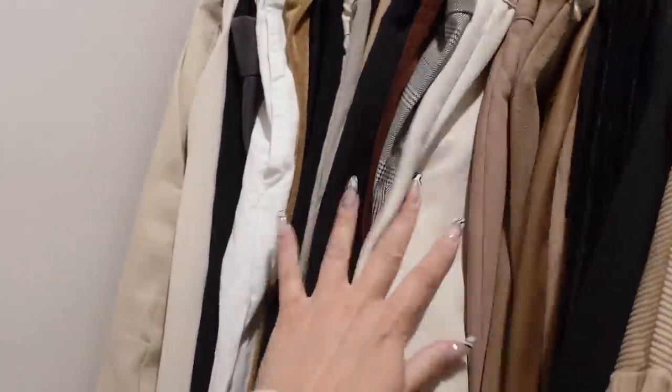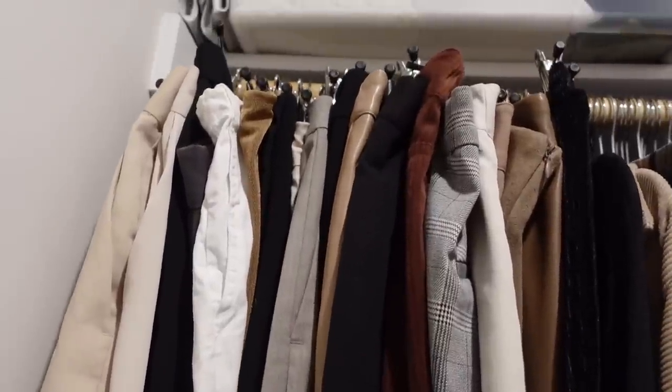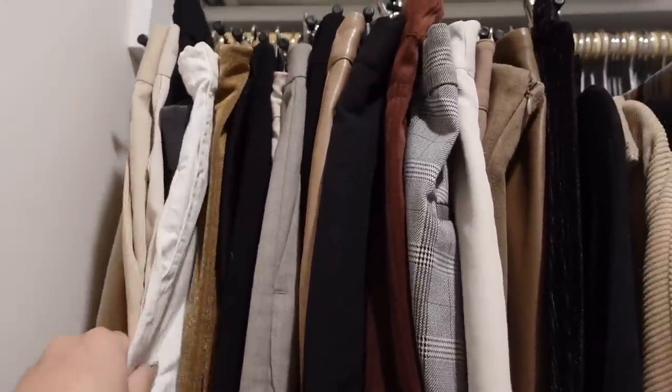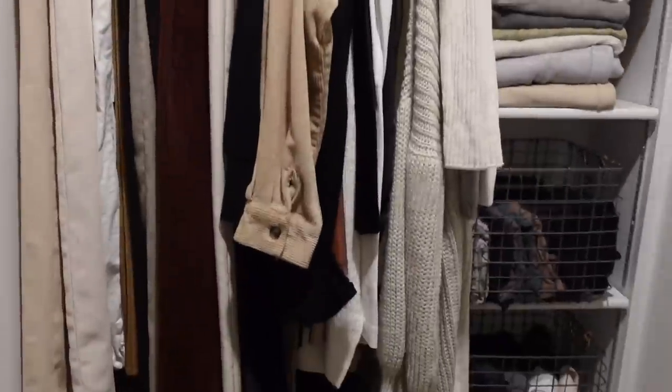And then over here I have all my pants. I love pants. My pants collection is growing very rapidly. A couple years ago I only had maybe this amount of pants because I was more of a jeans wearer, but I am such a pants wearer now. And that's pretty much it.